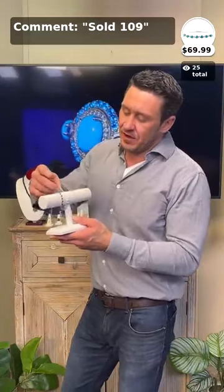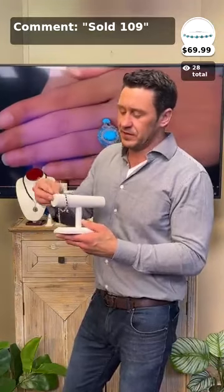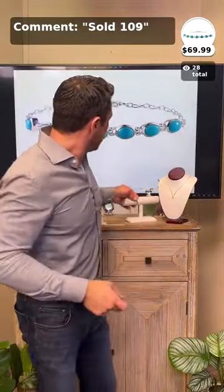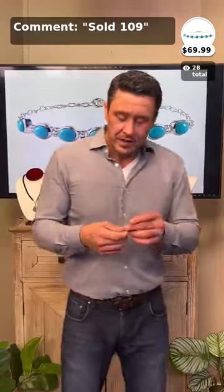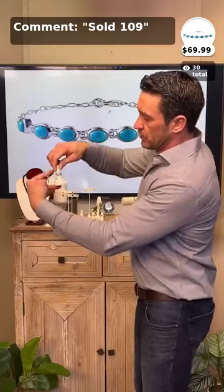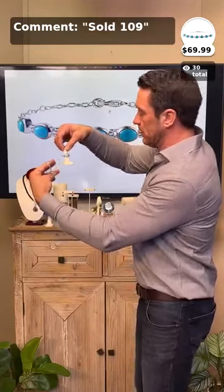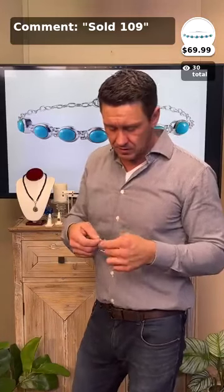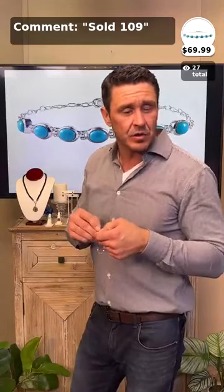Just landed. All right, so if you got the ring that we just showed you, or the earrings, either pair of the earrings that we've shown you in the previous auctions, if you just joined us, welcome. But this, I think, is going to be the perfect accoutrement to go with that ring, or the initial pear-shaped ring that we showed, I think was 105. This is item sold 109.